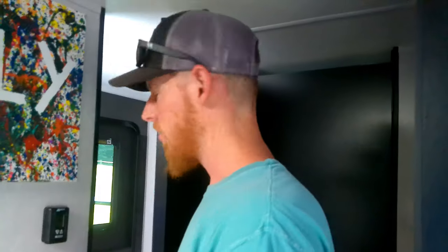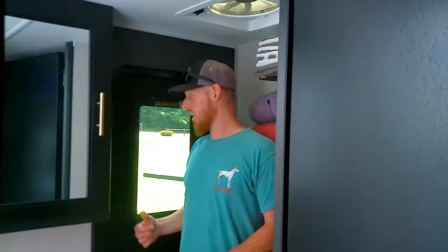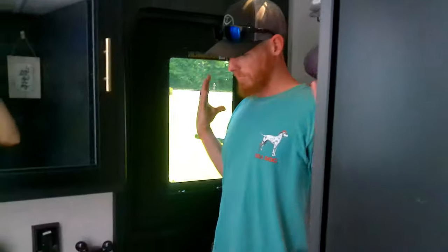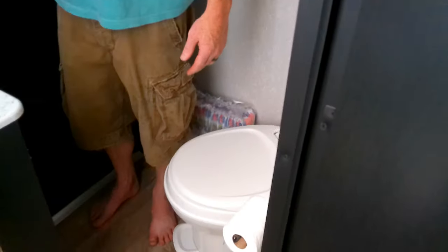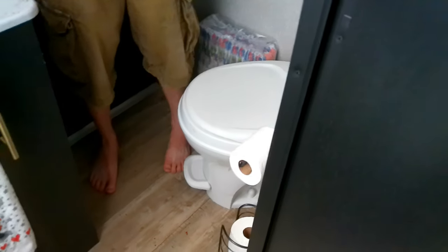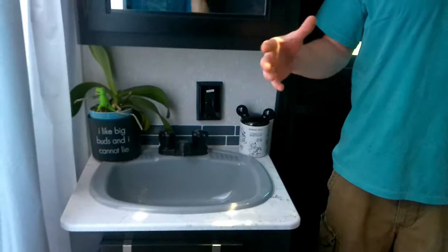All right, guys. So we'll take a look at the bathroom now. This is a pretty big bathroom for a travel trailer. And if it's not big enough, you just open the door outside. You've got all the room you want. But again, lots of storage in this bathroom. You've got the foot flush seat. You've got a half bathtub. That's what they call it, I think, a half bathtub. So Elias can take his baths in there still.